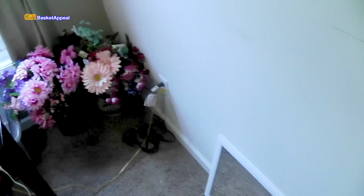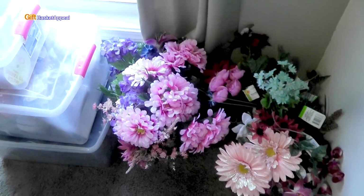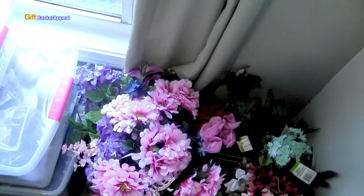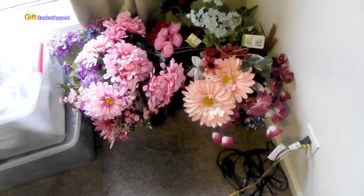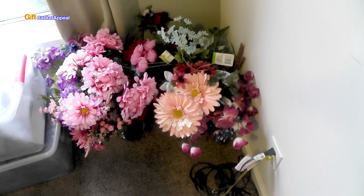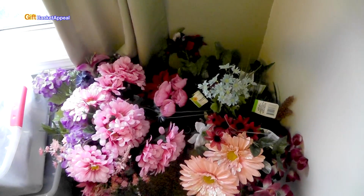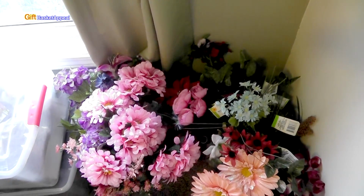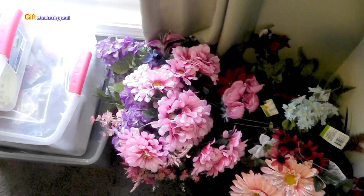Okay, and of course my flowers right here. A bunch of flowers right in there, and those are all the flowers that I use for my projects. And this is not too bad for the amount of projects I do with crafts. This is not too bad at all. And of course, every time I go to Dollar Tree, I add more.